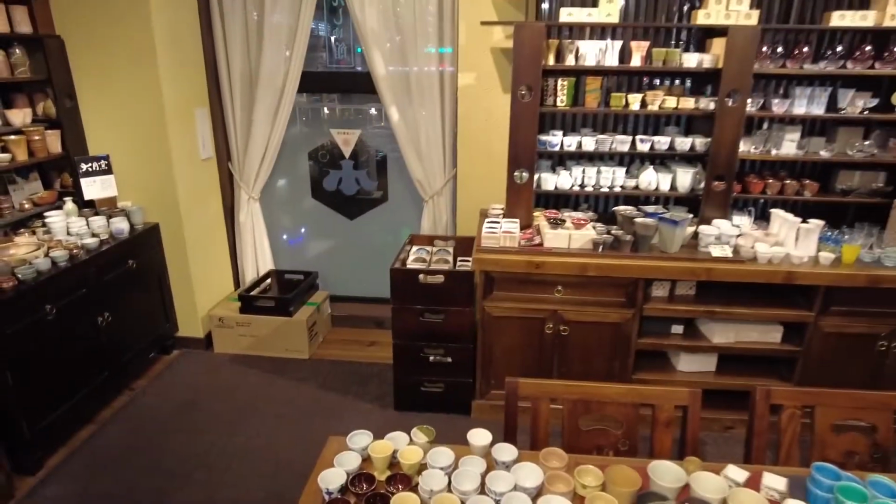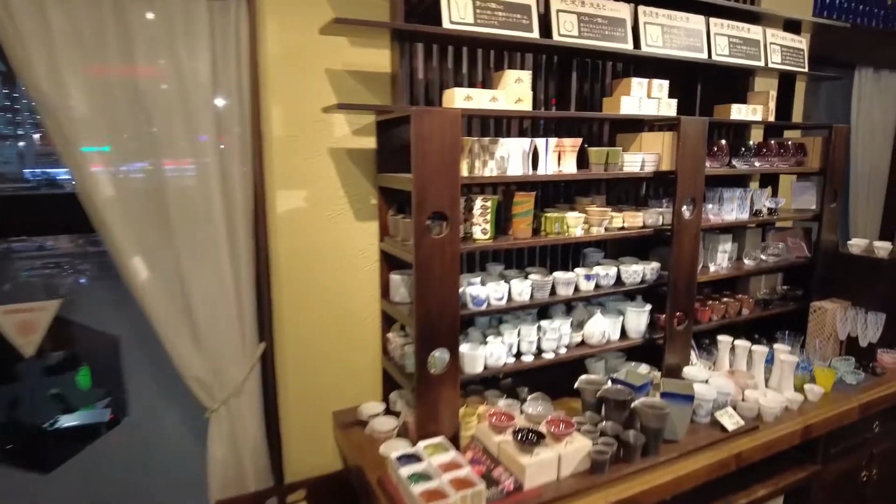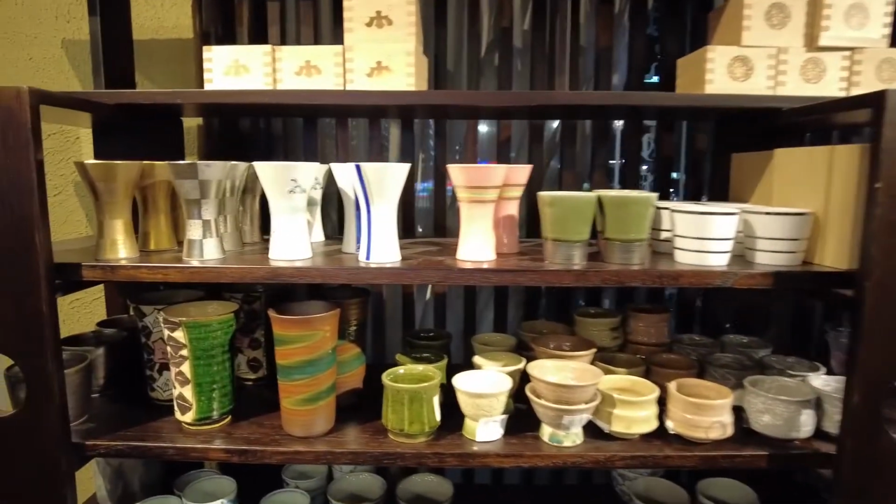And actually when we flew here from Osaka, we had a really beautiful view of Mount Fuji. In the distance it was covered in snow on the top. It was really, really beautiful coming here.